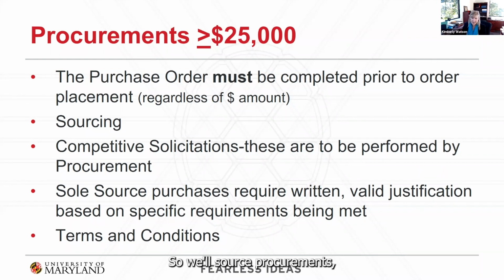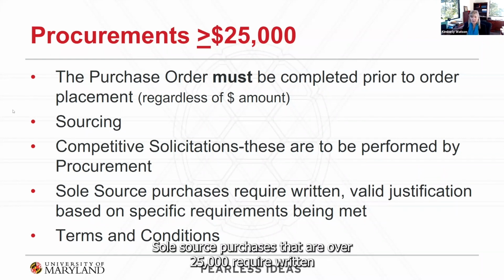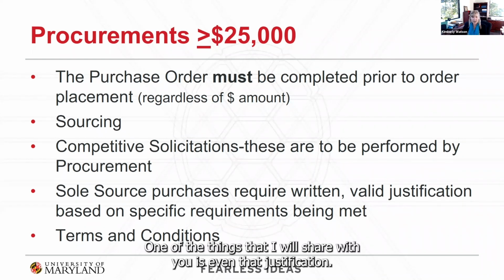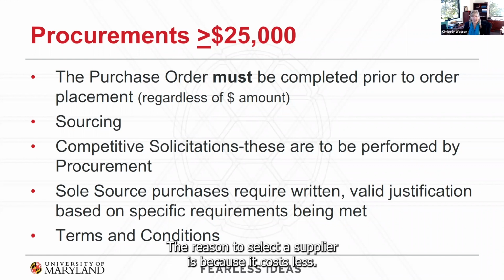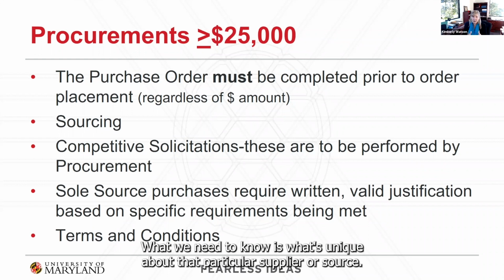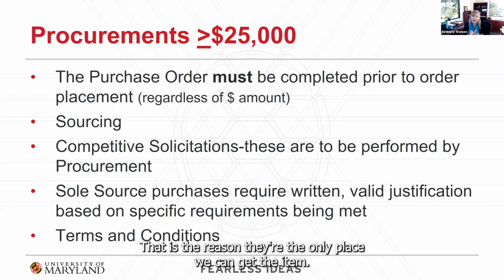Sole source procurements. Sole source purchases over 25,000 require written, valid justification based on specific requirements being met. One of the things I will share with you is if in that justification, the reason to select a supplier is because it costs less, basically what you've told me is that there's a competitive market, and we should be competitively bidding that. What we need to know is what's unique about that particular supplier or source that is the reason they are the only place we can get the item.